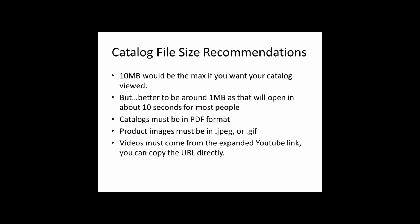If you're going to upload a catalog, we recommend that the smaller, the better. If your catalog is too large, it will take a long time for a buyer or news media to open, and they may just click through it. They should also only be in a PDF format. Your product images should only be in JPEG or GIF.